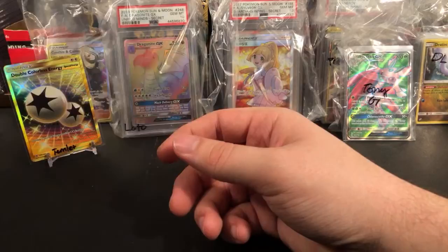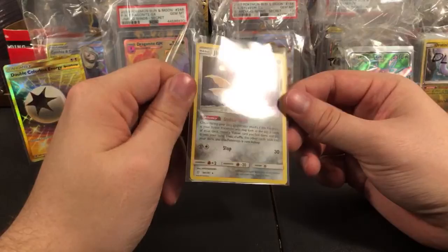This is the Jirachi, by the way, that they're talking about. This Team Up Jirachi is apparently pretty valuable. Looks like I have the holo version of it.